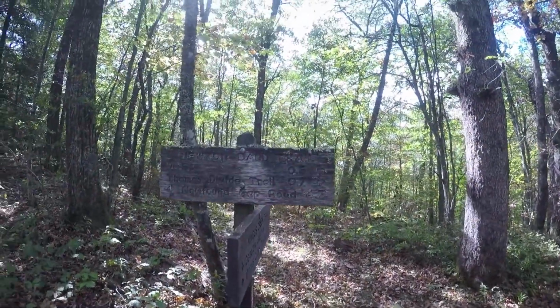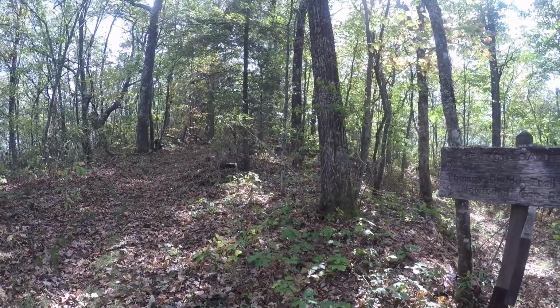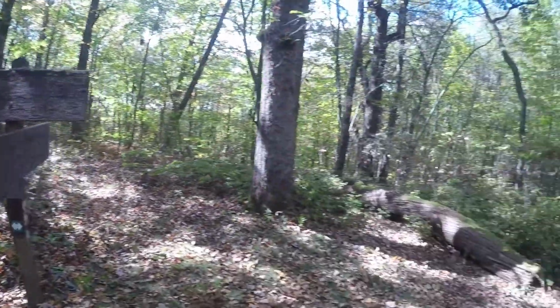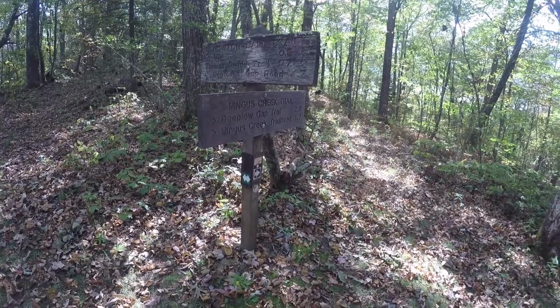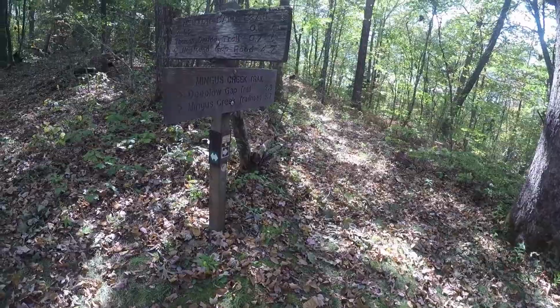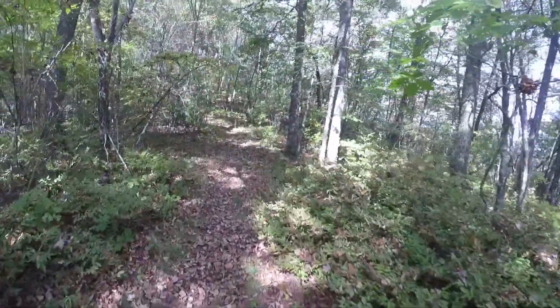We got half a mile to go to the campsite. Newton Bald is just literally about 50 feet right back that way. Can't see anything, too much foliage on the trees, but it intersects here with the Mingus Creek Trail that heads off back that way, which is actually part of the Mountain to Sea Trail. We're gonna head this way and go to camp.